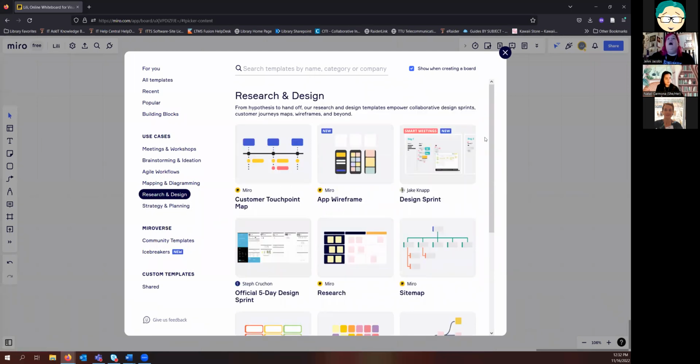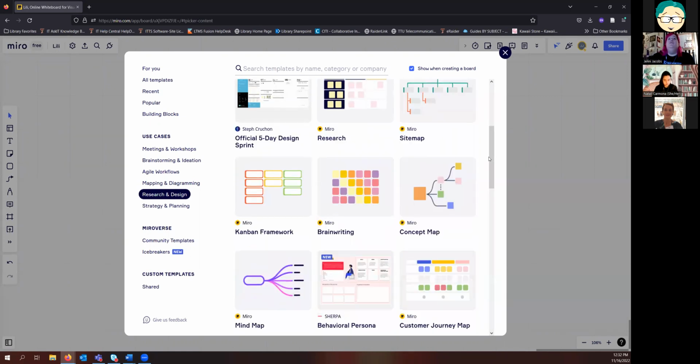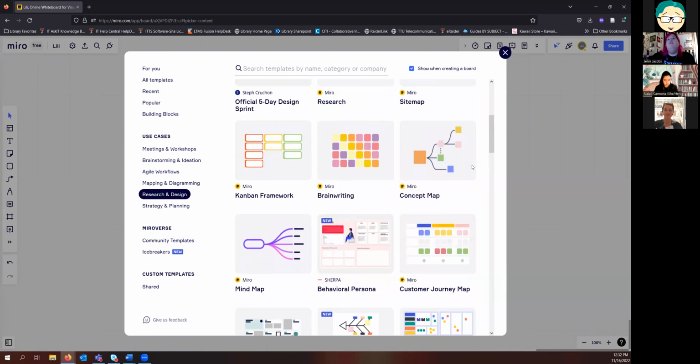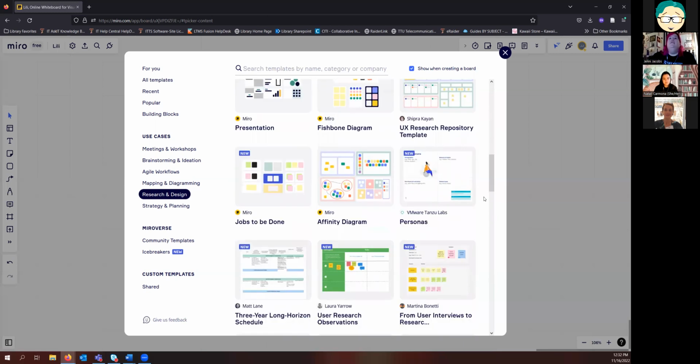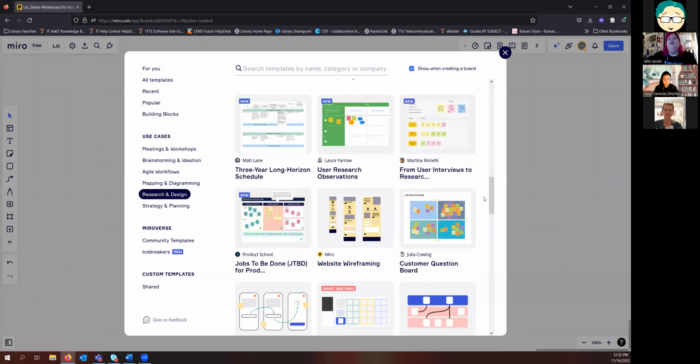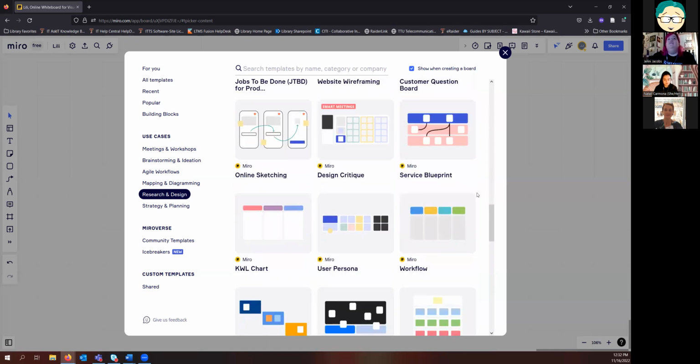So if you have somebody come in and they want to work on, say, they're trying to build an app or a website, they've got things for that you can introduce them to. Maybe they're a writer and they want to flesh out an idea for a book. We've got brain writing here. And if you scroll down again, you've just got so many ideas that you can do with these.